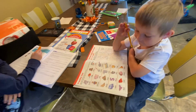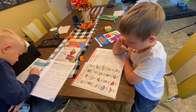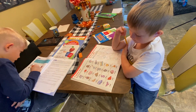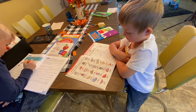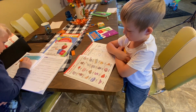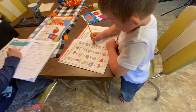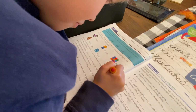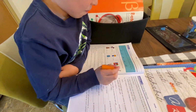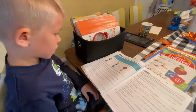Okay, so we have foot, hat, can, and mat. So foot and hat, hat and can, or hat and mat. That's a map. Hat and mat. Okay, circle that in or color that in. Okay, so Miles went ahead and he was able to figure out the other two blends on the end of gift and jump. So now we have to read a little bit.